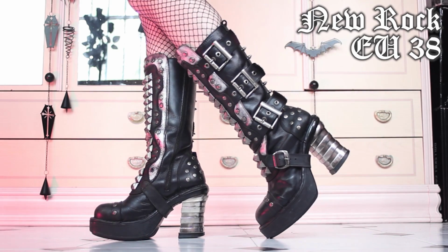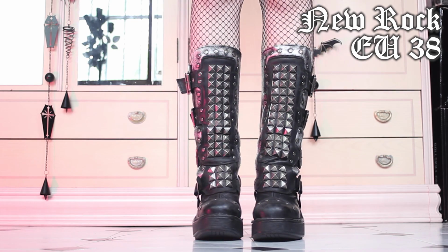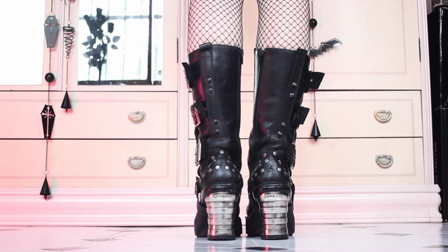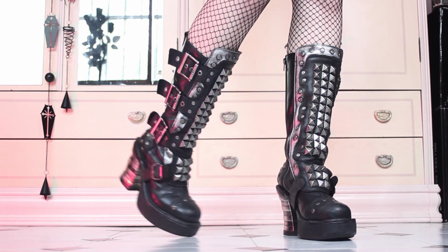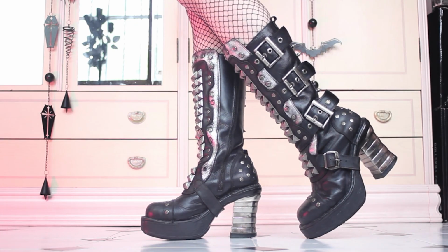Now we have another pair of New Rocks. These ones are not as old, but some of the studs fell off, so I feel like the quality has not been the same lately. Anyway, these are again really comfy, although I don't recommend wearing them with fishnets unless you're wearing socks underneath. But other than that, they're pretty awesome.